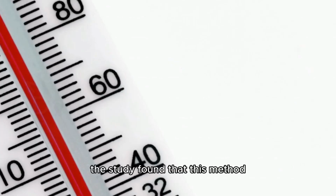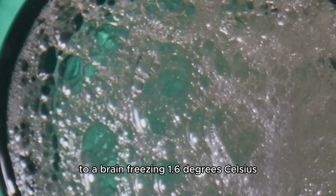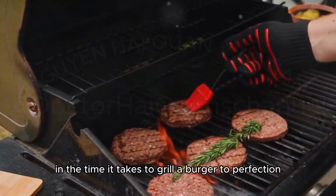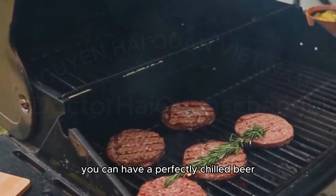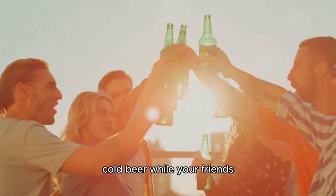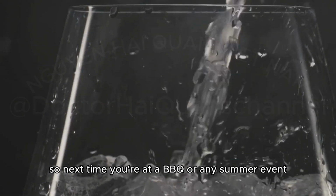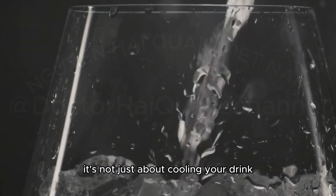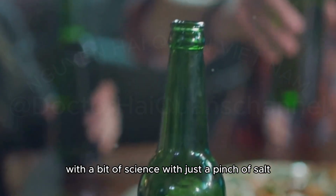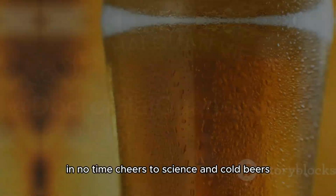The study found that this method brought the beer temperature down from a sweat-inducing 20.5 degrees Celsius to a brain-freezing 1.6 degrees Celsius in just half an hour. That's right, folks, in the time it takes to grill a burger to perfection, you can have a perfectly chilled beer ready to quench your thirst. Imagine the joy of taking that first sip of an ice-cold beer while your friends marvel at your newfound cooling expertise. So next time you're at a BBQ or any summer event, remember this simple trick. It's not just about cooling your drink, it's about impressing your friends with a bit of science. With just a pinch of salt, you can turn a warm beer into a refreshing delight in no time. Cheers to science and cold beers.